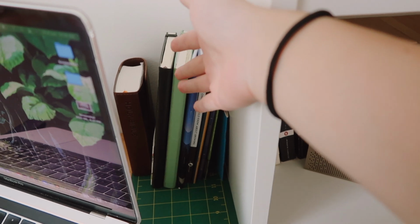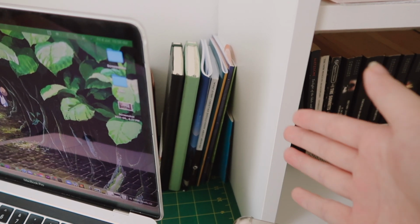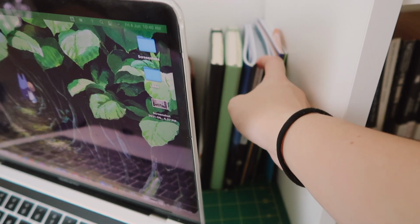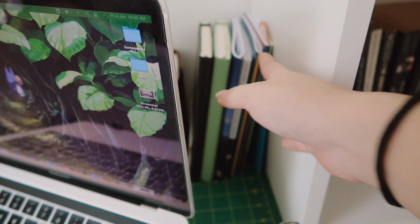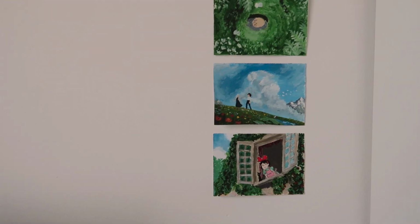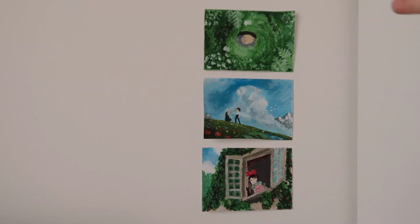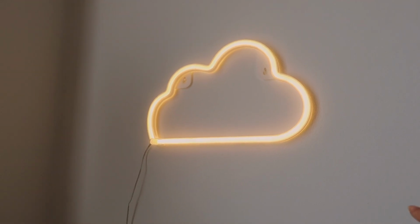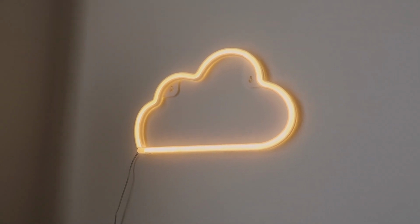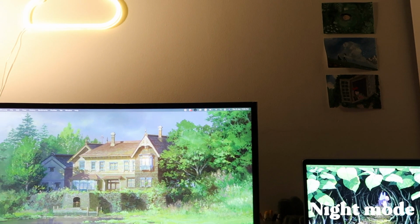And over here I have my Bible, my journal and bullet journal, and other books I reach for pretty often. Right now I've got a lot of church camps going on and other spiritual growth things, which is why a lot of booklets and books are there. Now onto the wall. You can see me painting these in one of my videos where I talk about my summer goals, so I won't talk too much about that. Finally, this cloud light is honestly such a great buy, and if you don't like this design, they have so many others, so I really recommend it.